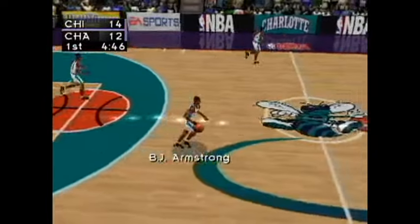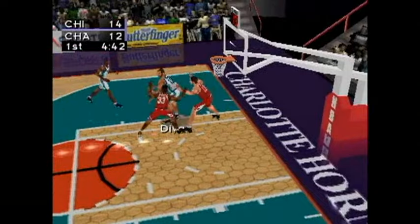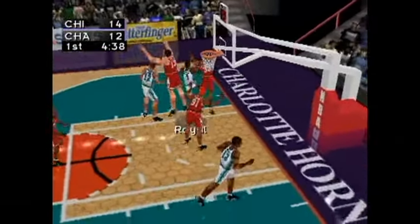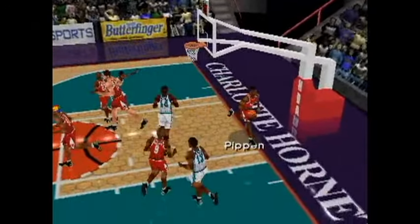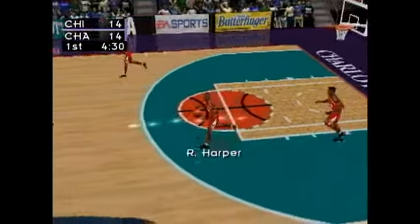Inbound pass to Armstrong. From half court to D-Box. From the post to Mason. To number five. Rodman with the block. D-Box to Phils. He squares up for the fadeaway. Nothing but net. We are tied at 14.